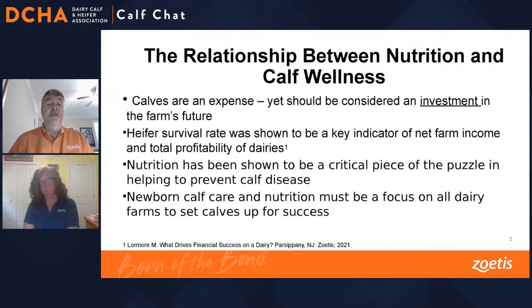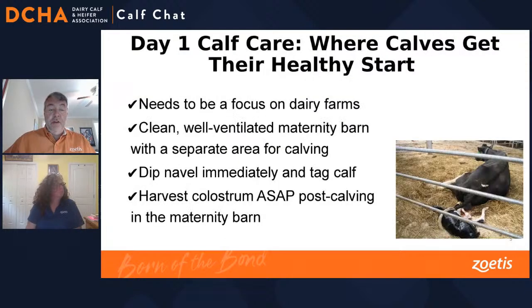Nutrition is a piece of the puzzle. We know that the more we feed our calves, the higher our average daily gain is early in life, the more productive those heifers will be once they enter the cow herd. So focusing on really putting some time and effort into the calf program is what I'd like you to take as the overall goal of this presentation. If we say calf wellness or calf health is where the difference begins on a dairy, I really think day one calf care is where we get started.